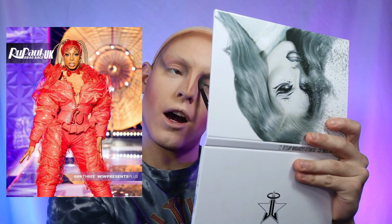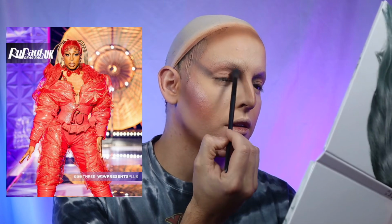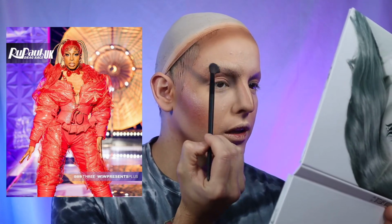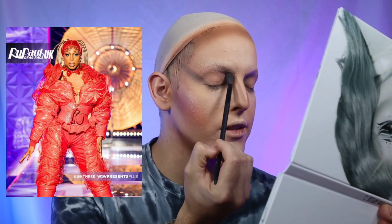First up on the runway we have Baby, which I love this look that she was coming out in. It was this little red puffer coat moment, and I thought it was so hot and beautiful. I thought she looked good as fuck too. Yeah, I thought that Baby looked absolutely gorgeous, and I absolutely loved this look. I thought it was very nice and beautiful.